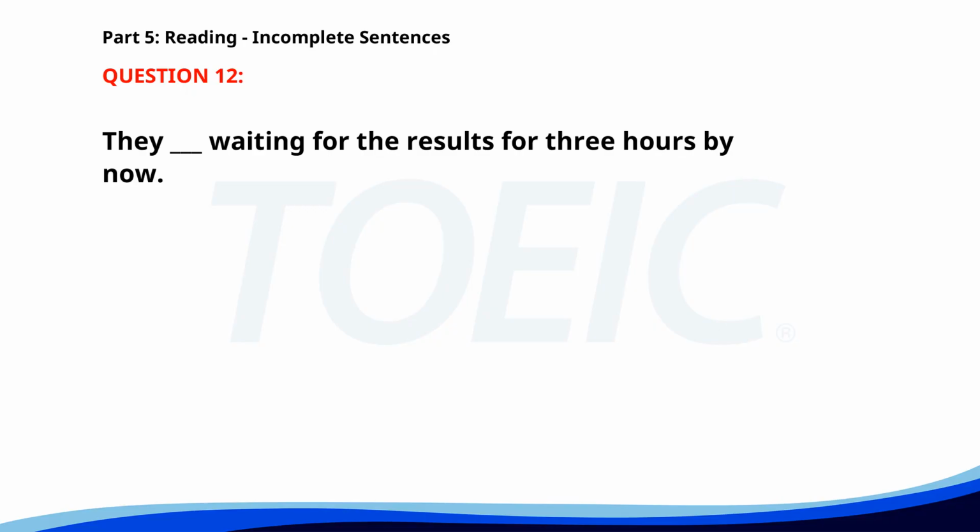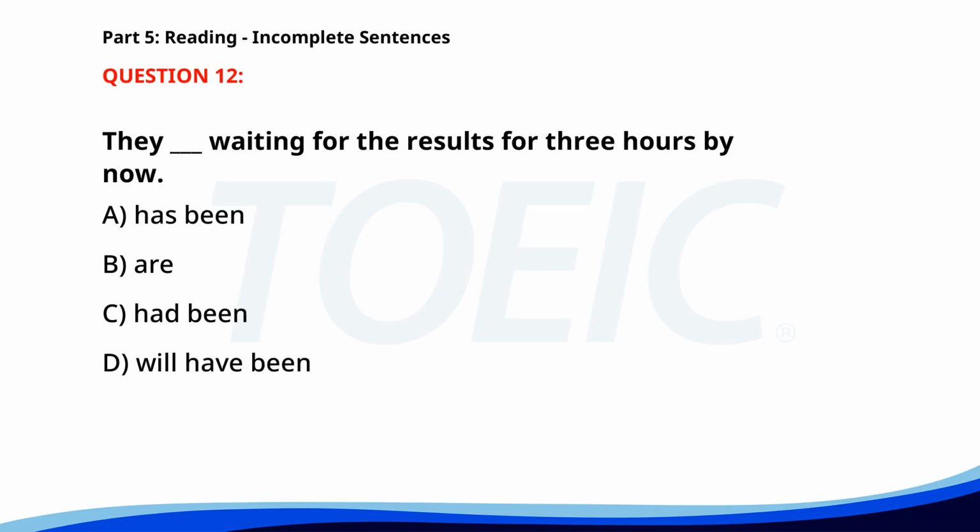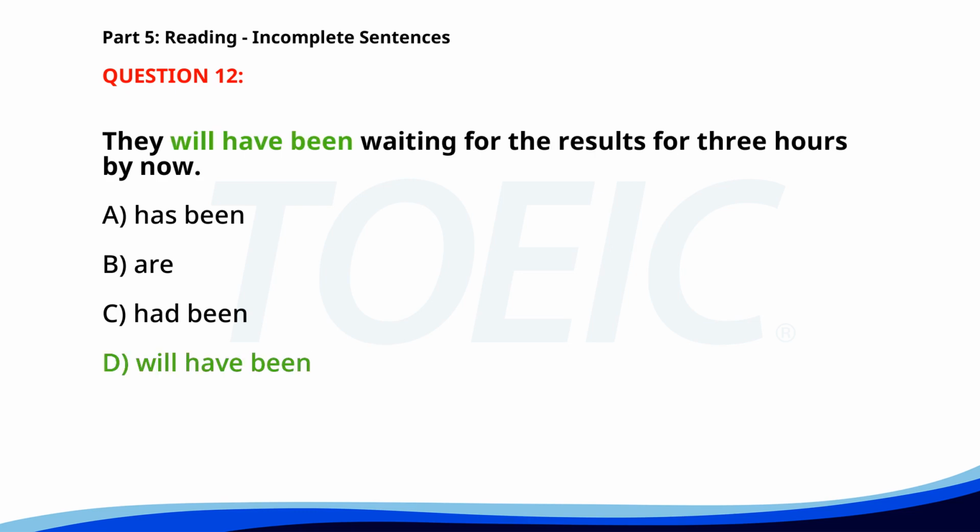Number 12. They waiting for the results for 3 hours by now. A. Has been. B. Are. C. Had been. D. Will have been. The correct answer is D. Will have been.